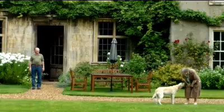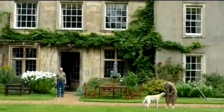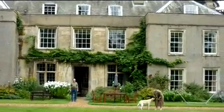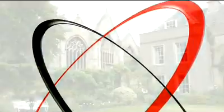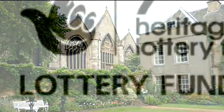Rumours exist that the house may be haunted. Penny explained her thoughts on the matter. Yes, there's a lot of talk about ghosts. We haven't actually seen or heard one, but one of them is a grey lady who is supposed to walk across the lawn at about 6 o'clock in the evenings, and to people who have seen her, she's very frightening because she has no face.